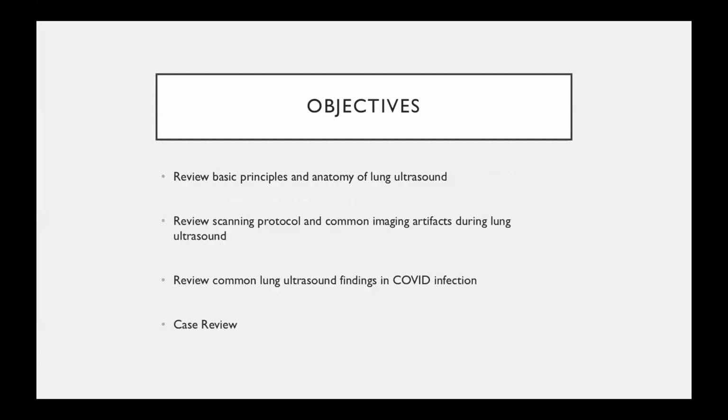So here are the objectives we'll be going over for today. We'll start off reviewing some of the basic principles and anatomy of lung ultrasound, just so everybody has some common terminology when we discuss these findings. We will review a scanning protocol when we're performing lung ultrasound, as well as go over common imaging artifacts that you will encounter when you're doing these ultrasounds.